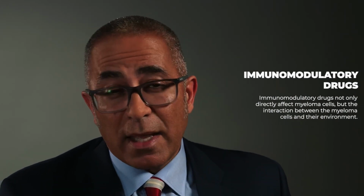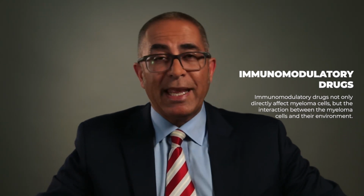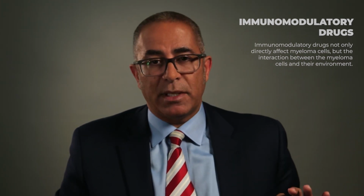The next class of drugs are known as immunomodulatory drugs. As their name indicates, they not only directly affect myeloma cells, but interact between those myeloma cells and its environment. They act on a molecule known as cereblon and can also be used either as single agent or in combination with other classes. The three immunomodulatory drugs include thalidomide, lenalidomide, known as Revlimid, and pomalidomide, also known as Pomalyst.